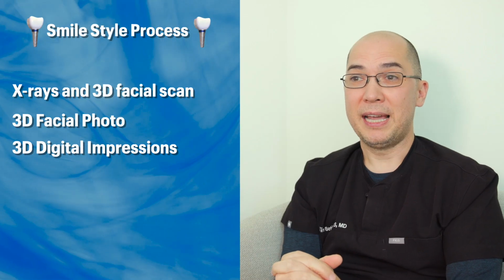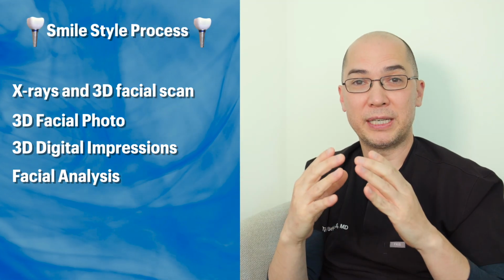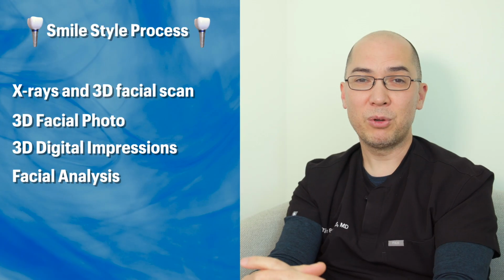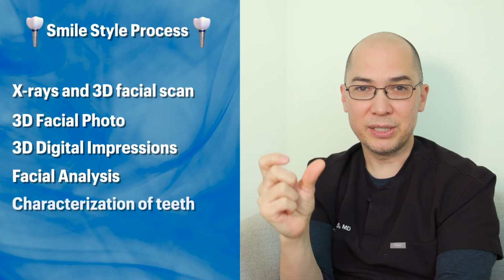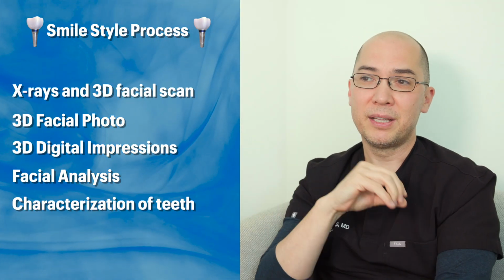Then we do a facial analysis where we're measuring the whole face, making sure that's balanced. We're looking at everything from the middle to the outer edges of the face to make sure things are nice and framed well. We want to measure how far apart your upper jaw is from your lower jaw to make sure we have enough space for the teeth in between. So we're doing a lot of these analyses around the teeth before we even get into the design of the teeth itself. And then once we get the facial analysis done, then we can talk about characterization of the teeth, the size of the teeth, the position of the teeth.